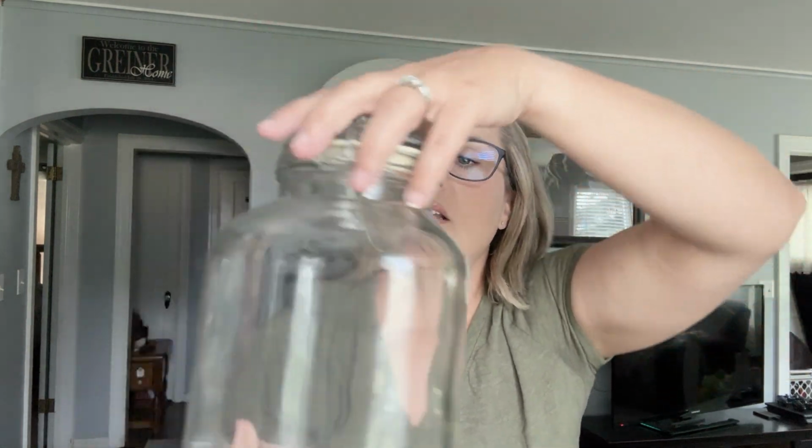And then I have a ginormous square one that was $5.99. So I love these kind of glass jars where you can put decor in them and see all the beauty.